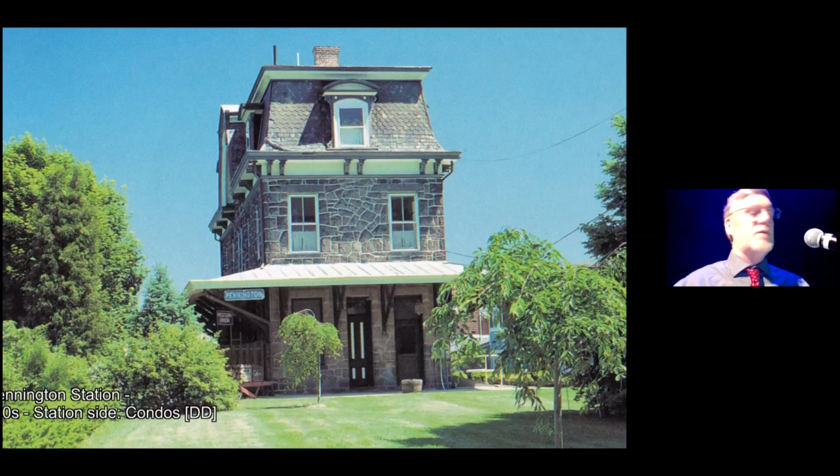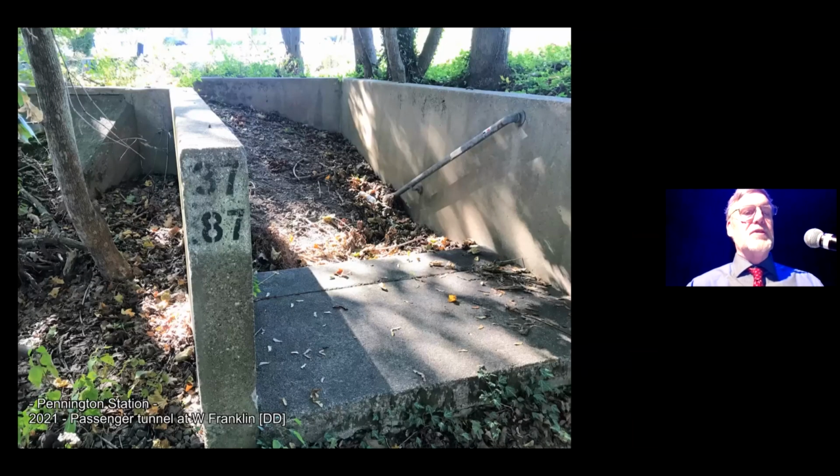So this is a postcard from the 80s. How do we know it's the 80s? Because you can see the condos on the right. So this is the building renovated, cleaned up, the grounds cleaned up as well. Next slide. This is what the underpass now looks like in Pennington. So if you go to West Franklin Avenue, down by the tracks, this is the underpass, which has since been filled in, but is still remaining there. So you can walk down to nowhere right now. And there's a similar underpass on the other side of the tracks as well.